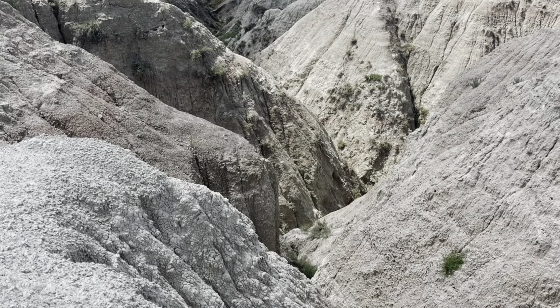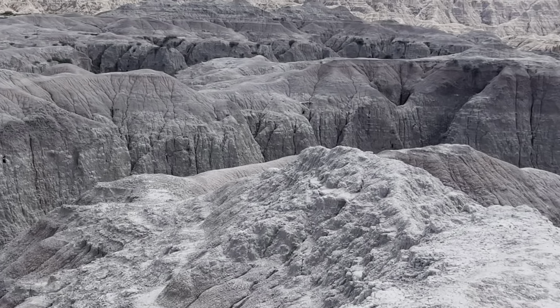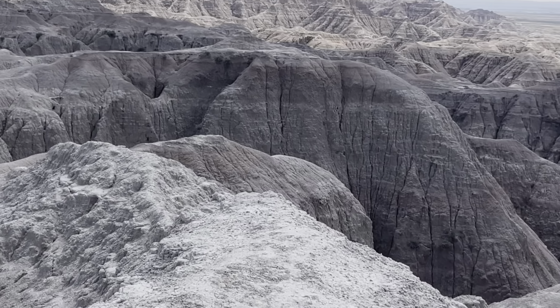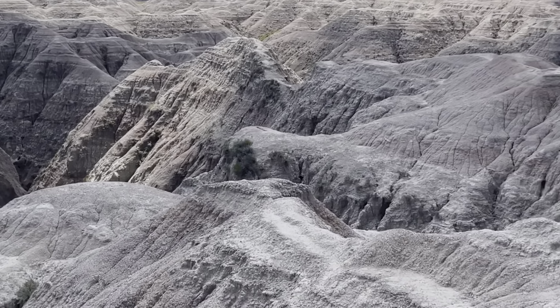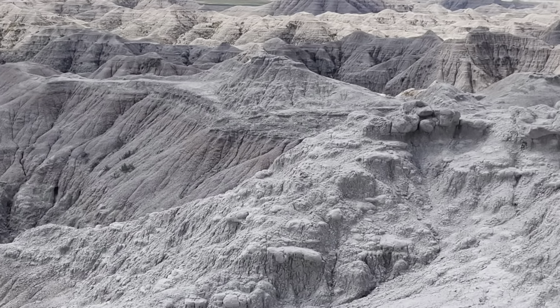The 2 main roads are the Badland Loop Road and Sage Creek Rim Road. The South Unit does not have any roads that go directly through the park, but visitors can drive up Sheep Mountain Table or opt for a more scenic drive around the South Unit.